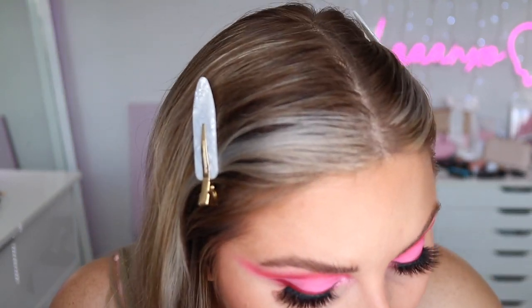Knowing me though, gloss. I need some gloss. Maybe a little touch of my Lifted Gloss by Maybelline in the shade, I don't know. Oh, Reef. Playing a little bit and then blotting it out. Oh, that's pretty.